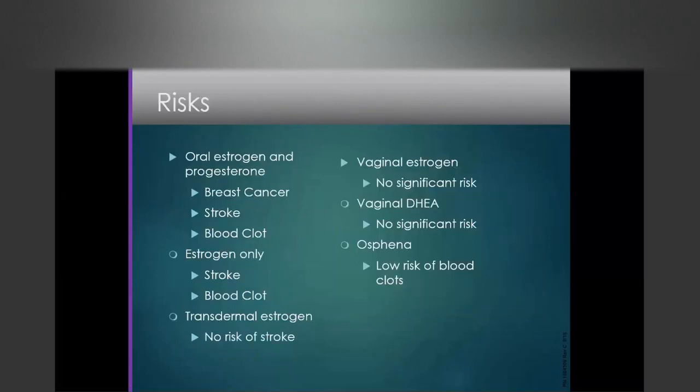So I want to talk about the risks. This is what people worry about. And I worry when people go on Google and they read, oh, it causes this cancer, it causes that, and people don't really get the full information. So if you are taking estrogen and progesterone together and you're older, so over the age of maybe 55 to 60, it does slightly increase your risk of breast cancer. Out of 10,000 women in a year, 8 extra women would get breast cancer. So it does increase your risk, but it's not very high. It does increase your risk for stroke and a blood clot in your leg.